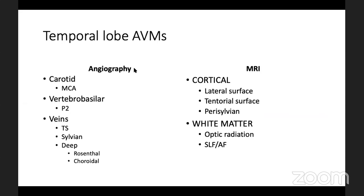Temporal lobe AVMs, again an overview: they are mostly supplied by the MCA, but medially by the P2 branches I briefly mentioned before. The veins can be quite complex on the lateral and basal surface, which will be the tentorial surface, going to the transverse sinus, lateral to the sylvian veins, and eventually either to the transverse sinus, the sphenoparietal, or through the connection to the superior sagittal sinus as well. Deeply, the basal part of the temporal lobe or tentorial surface is drained by the vein of Rosenthal and medially by the choroidal deep veins. The white matter tracts of importance will be the optic radiation and the upper connection of the superior longitudinal fasciculus and arcuate fasciculus.